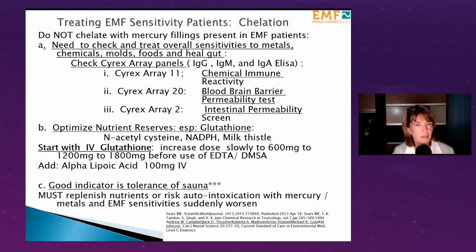It's just the rate and the way that you do it. And some patients have to do very small doses. So it helps to have experience and just keep working on it. It's better to be slow and low with your dosing, and that's what I want to teach you. If they don't tolerate sauna, there's no way they're going to tolerate chelation. So that's a nice indicator to help you understand whether they're ready.